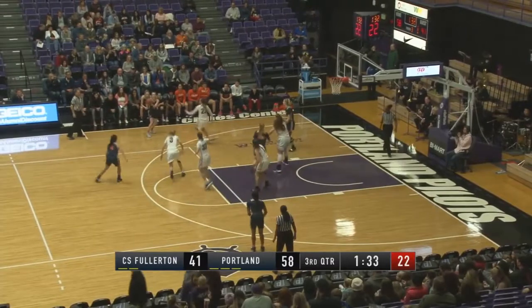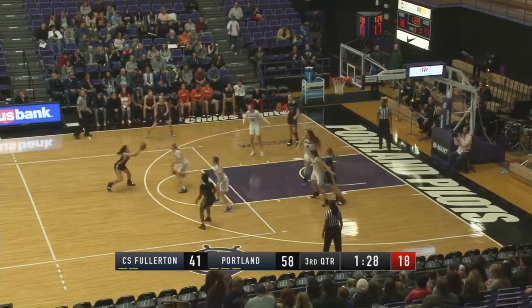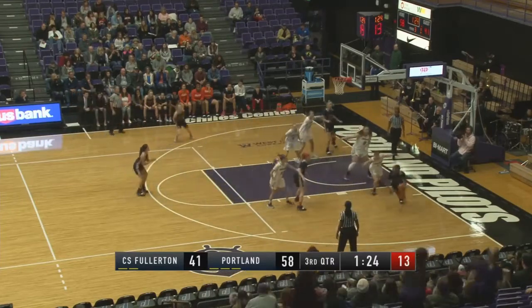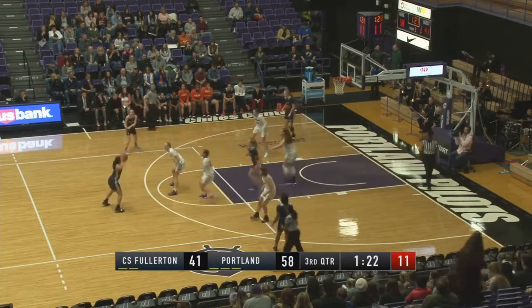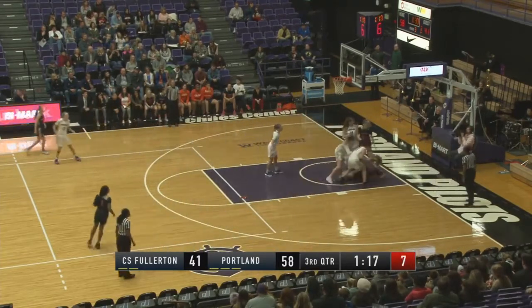And Portland staying in this 2-3 zone look. Skip pass for Vega, puts it on the floor. Double team cuts off the angle. Going to turn baseline, Anderson again. Cut that angle off. Thompson, a deep three, way off the mark.